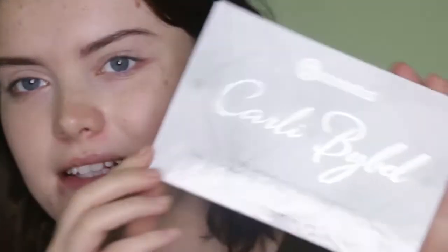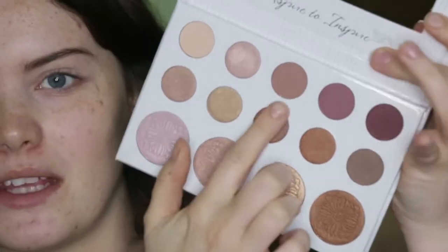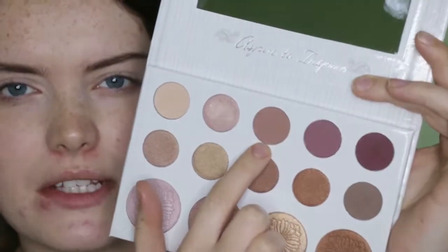Okay, so for the eyes, I'm going in with this palette here. This is the Carli Bybel collaboration with BH Cosmetics. This isn't her new one with the deluxe edition, it's just the original one that she came out with. I'm going to be playing with the mauve tones. First of all, I'm going to go with this shade here because I'm going to use this as my transition shade today. So I'm going to pop this through the crease and above to act as my transition shade.